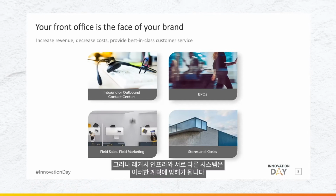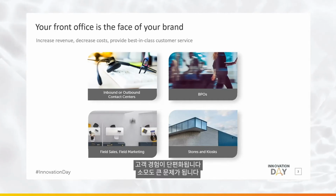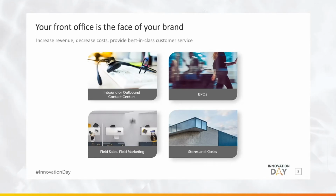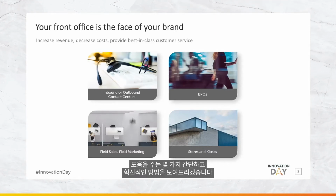But legacy infrastructure and disparate systems get in the way of your plans. The customer experience is fragmented, attrition is a huge problem, and employee productivity suffers because of repetitive tasks and error-prone processes. Now, in the next few minutes, we'll show you some demos of some simple, innovative ways in which intelligent automation can help your front offices.